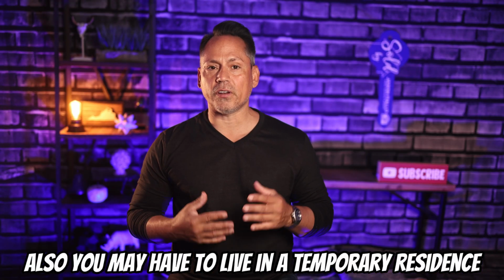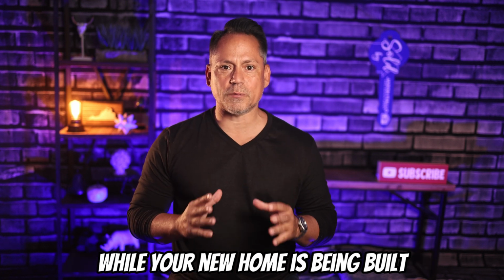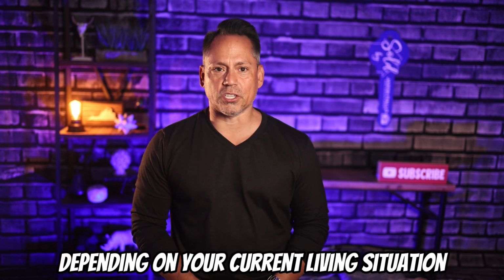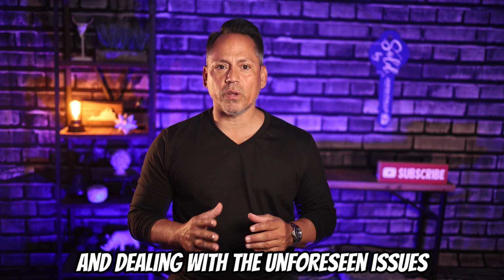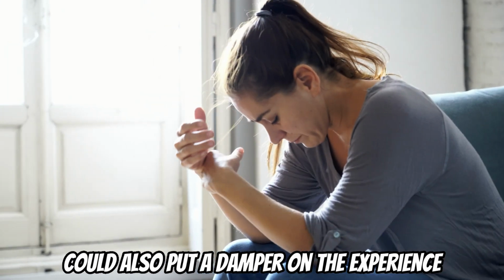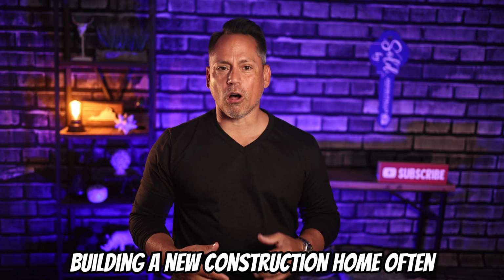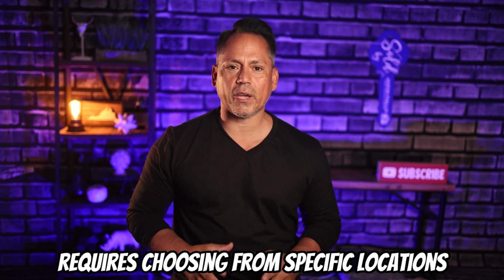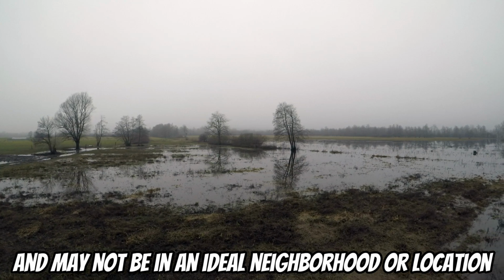Also, you may have to live in a temporary residence with the flexibility to extend the duration while your new home is being built, depending on your current living situation. Coordinating with the builder, making decisions on design, and dealing with the unforeseen issues could also put a damper on the experience. Building a new construction home often requires choosing from specific locations, which may limit your choices and may not be in an ideal neighborhood or location.